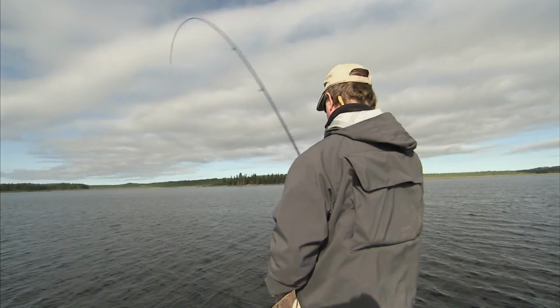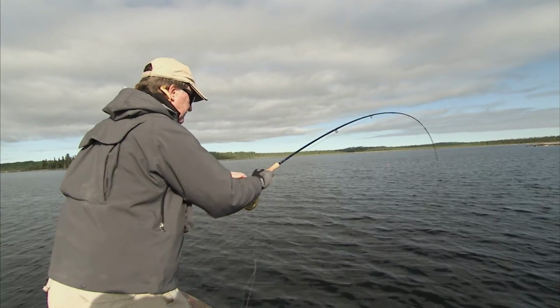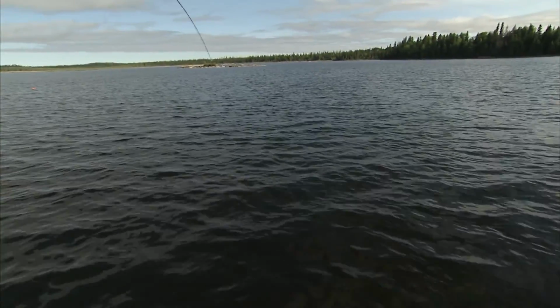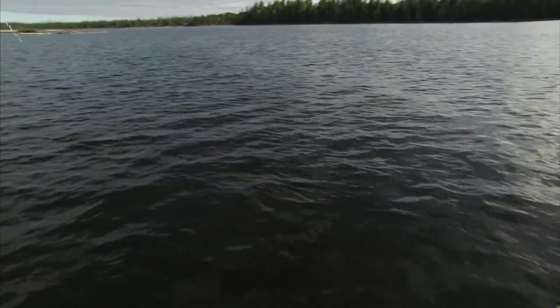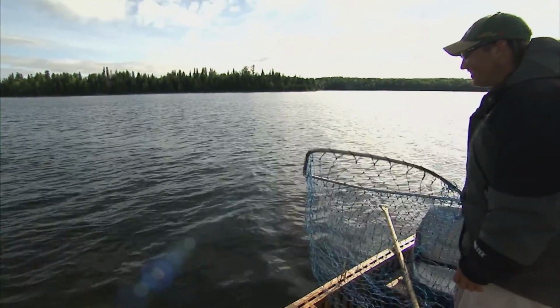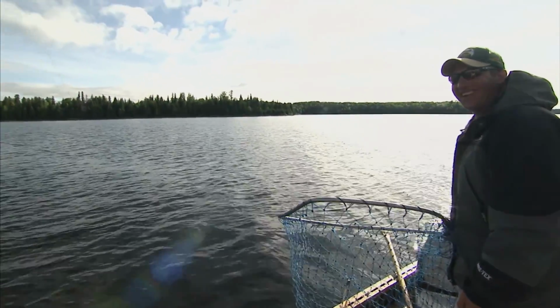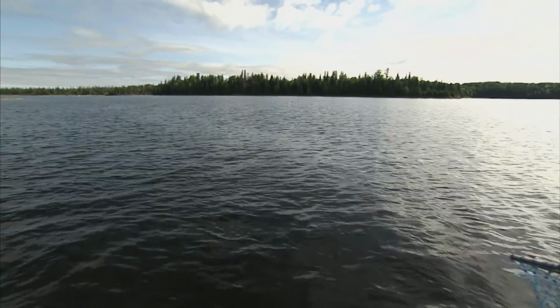Oh, there's a fish. Big fish. Oh yeah, hammer it. Oh my goodness. He hit it like a ton of bricks. He just slammed it right in front of the boat. Oh, there he is. That's a nice fish, buddy. Let him go. Get on your reel there, buddy. Oh, there you go.